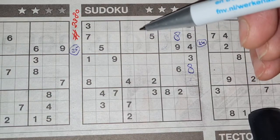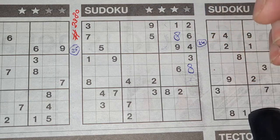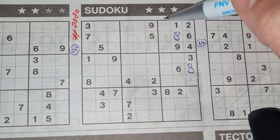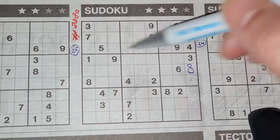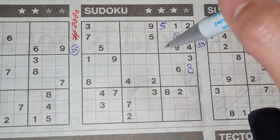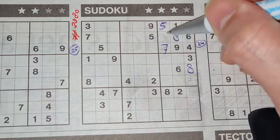1, 2, 3, 5. Yes, 5 in this row, 5 in the second row. So in the first row, the only place for the 5 should be there. 2 numbers left in this big square for the numbers 3 and 7. We see there 7. No 7 there. 7 should be here. And 3 goes there.